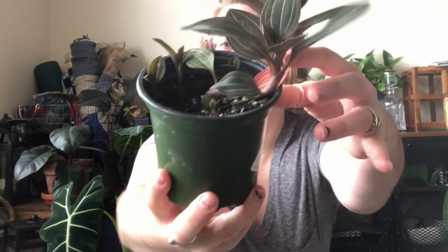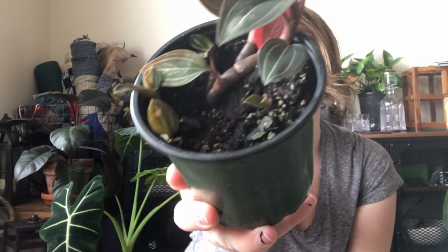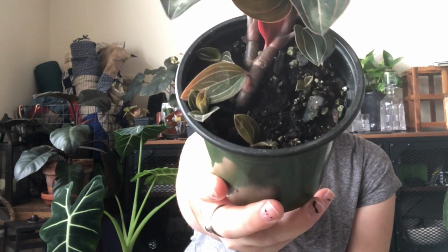You can see here some discolored leaves. That is because I didn't water it very well. I missed a day. And these guys need to stay damp, and you can see all the little babies coming in there. I'm really excited about this. So this is an orchid that propagates fairly easily.